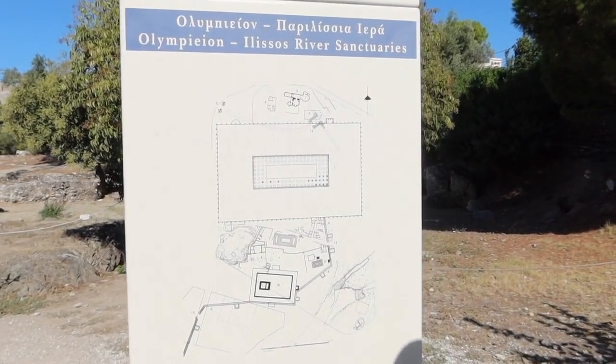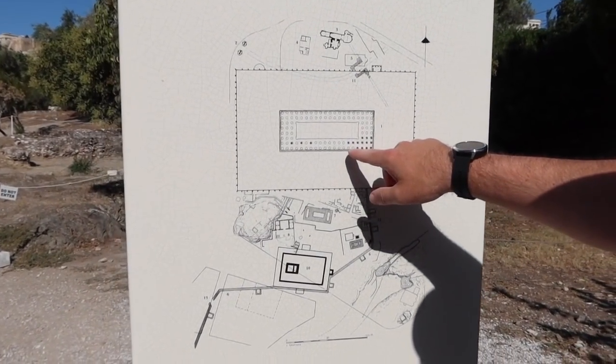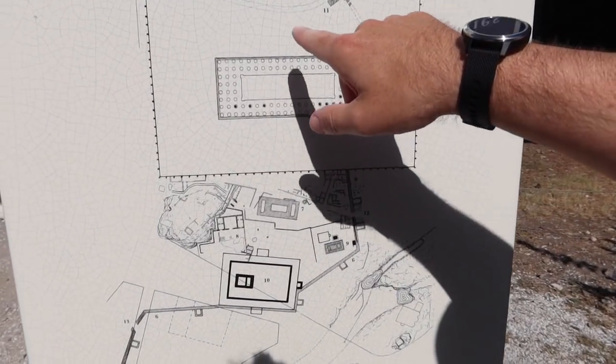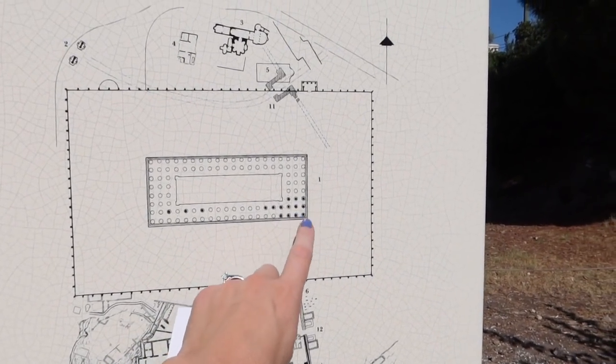So what's this? This is a plan of the site. The ones that are standing are the black dots. Oh, is this what it would have looked like? This is what it would have looked like, the footprint of the size of the building. It would have been massive then. If only there was a standing.